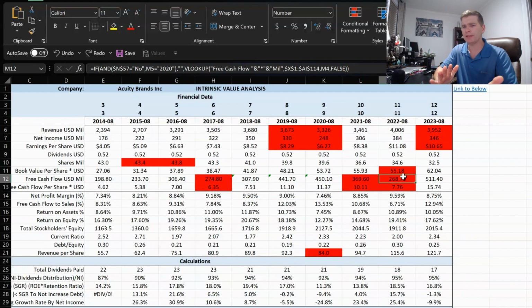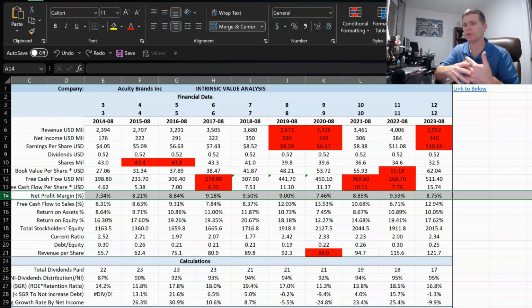So some mixed data points, but overall, I am liking what I'm seeing here. And a few other items I like looking at is net profit margin. Typically I like seeing that over 10%. They're slightly lower, more in the 9% range. So a slight concern, but still not anything too major.